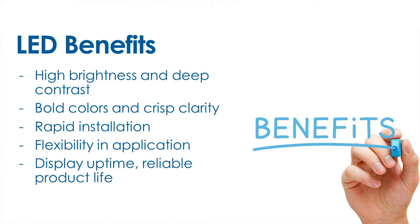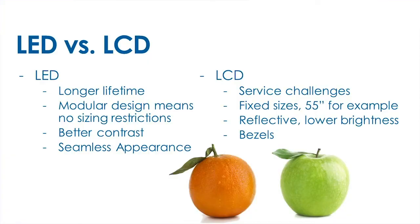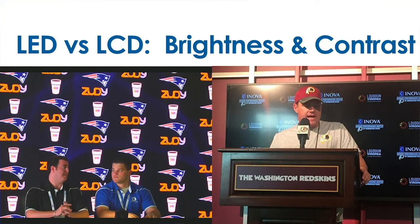Each one of these panels that we create here is about 13 and a half inches tall by 24 wide, and you can build those up as building blocks into whatever size you would like. LED versus LCD comparison here: longer lifetime, this modular design and flexibility, and that better contrast. And then here's a side-by-side in that presser backdrop. On the left, we have some folks with an LED display in the back, and on the right, we have an LCD. And you can kind of see that contrast, that reflectivity difference that you'll see there.